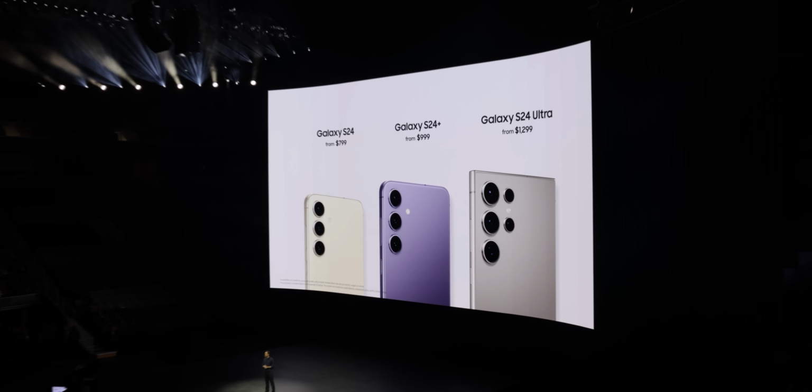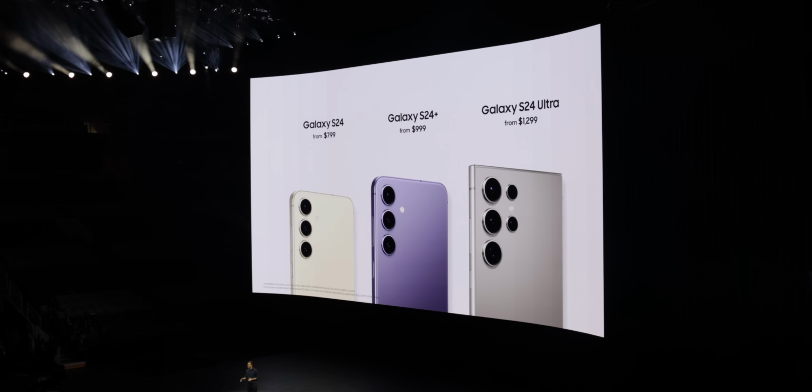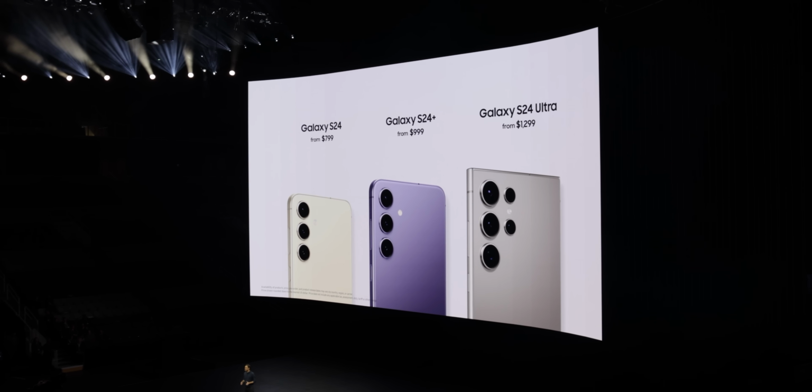What has changed is the price. It's selling for $1,300, which is $100 extra from last year's model. So it's pretty expensive, and it's definitely going to take a lot for me to recommend this phone at that price tag. So far, I can say that this flagship checks almost all the boxes, but again, my opinions can definitely change in the coming weeks as I start to use this phone more and more.